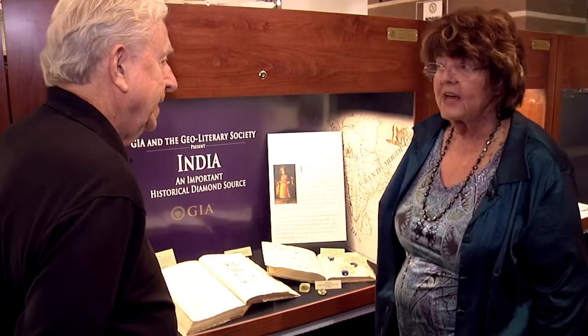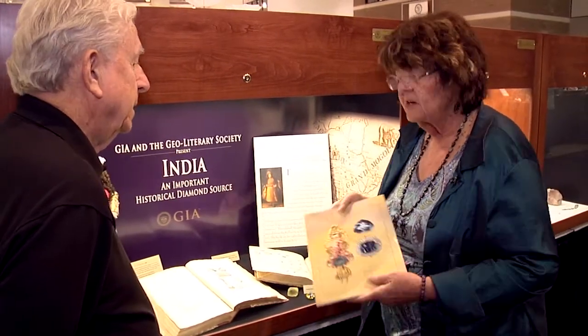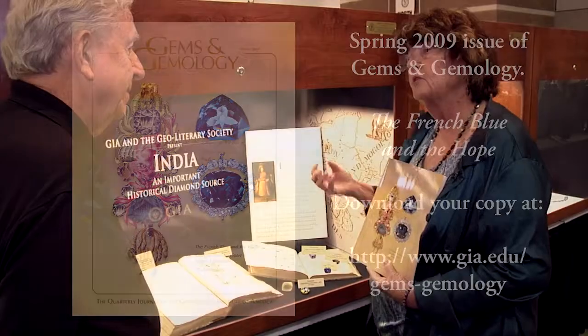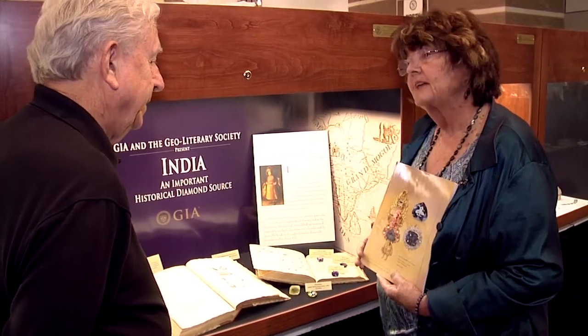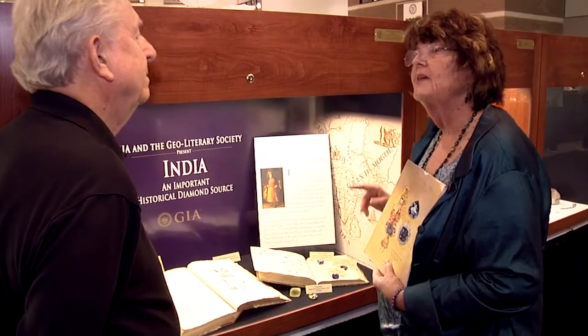We haven't known that for sure throughout time. No. It's been speculated, but then important gemological research has happened in recent years. First a mold was found in France. Then they were able to take that mold, study the current Hope, which is at the Smithsonian, and realize that indeed the Hope had come from the French blue, which came from the Tavernier.